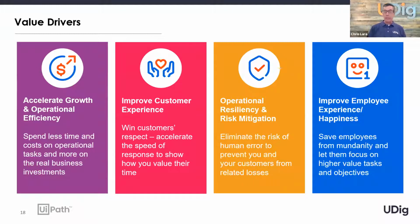The turnover is expensive, so how do we keep them interested in their job, keep them focused on those high value tasks, really use their cognitive skills to improve the business? Customer experience, same thing. The faster we can turn around, whatever it is, if it's a request, an invoice, or a document that needs to be processed, something for benefits, that type of thing, how much faster can we do that?